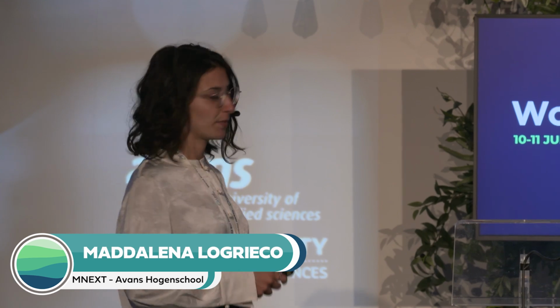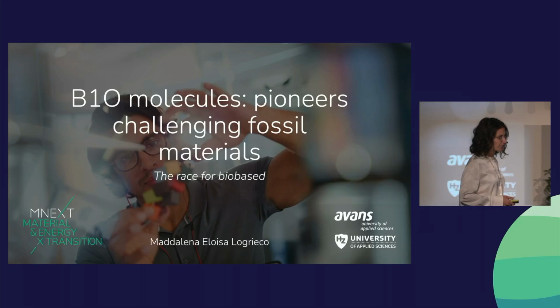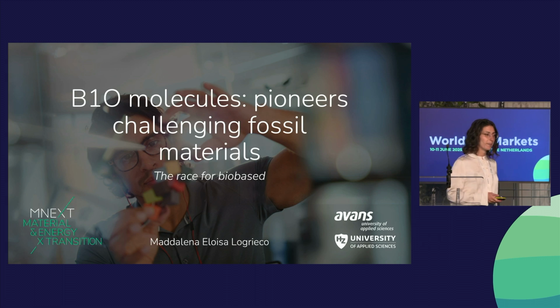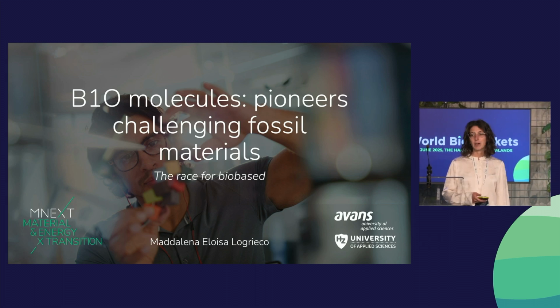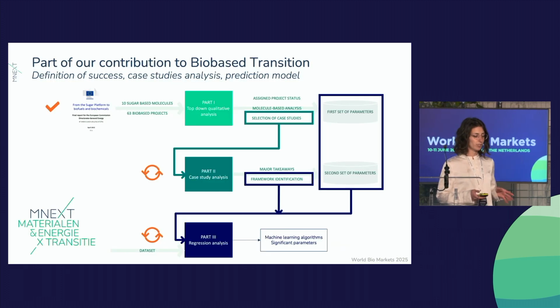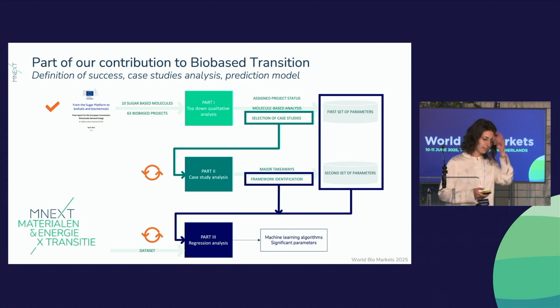I'm Maddalena, a researcher at MNEXT, the Center of Expertise of Materials and Energy Transition. Today, we're going to see together the project called Bio-10 Molecules, which is about pioneers challenging fossil materials in the race for biobased. So let's start off with the research approach, which is divided in 3 parts.